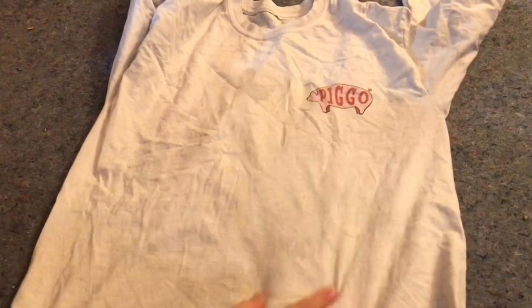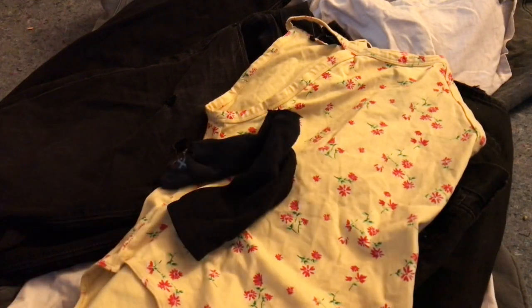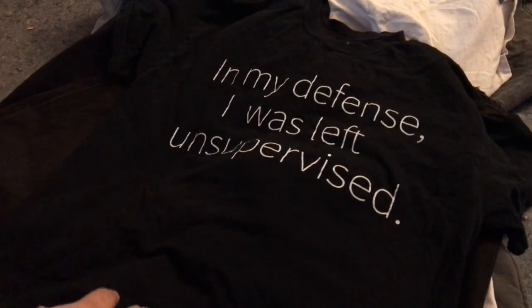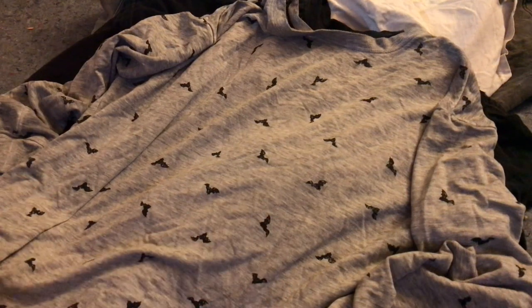Found gloves, a piggle shirt, a gray shirt. These look like they have a lot of wear and tear, but honestly, if you use it to clean or something, we'll put this to use if we can't donate it. A worn out gray sweater, a t-shirt, some Express jeans, another pair of Express jeans, a bodysuit, more socks, a t-shirt. It says, in my defense, I was left unsupervised. I like this. A CNC California long sleeve shirt with bats all over it.